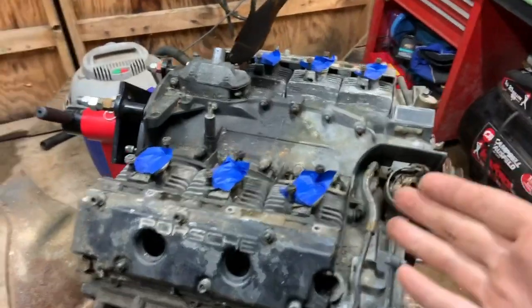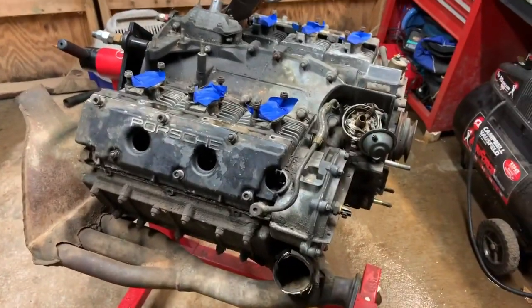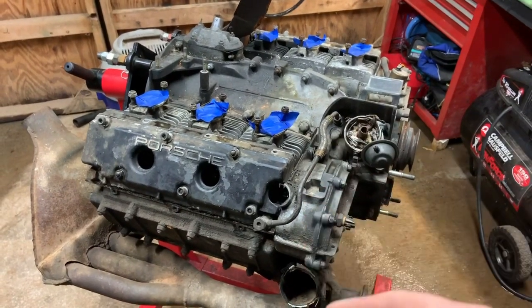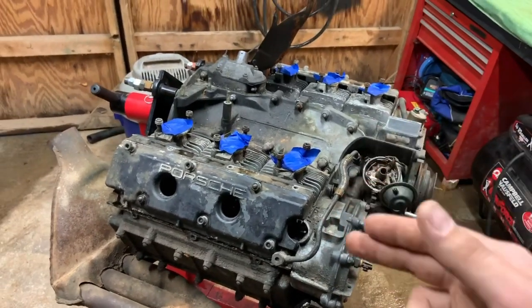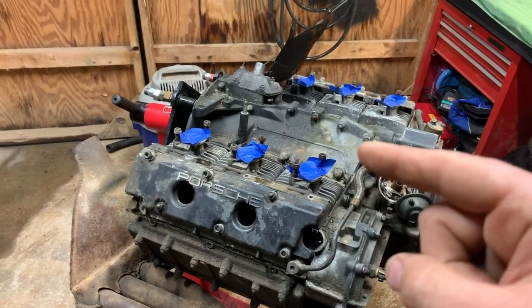It might seem crazy that we've done all the work we have so far on that car without knowing this motor is good. But honestly, I had it in my mind that this project is going to happen. This car is going to live again, whether or not this engine's going to run. I am definitely going to try my best to make it run.